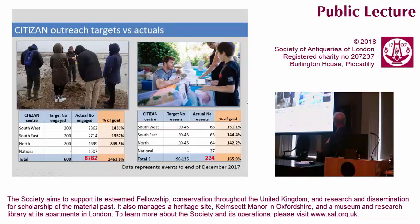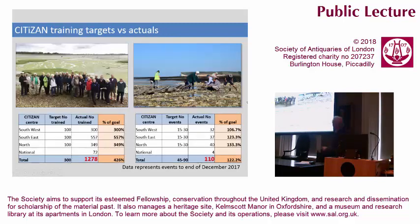Very briefly, over the last 3 years, we've put on 224 public events and spoken to 8,782 people, allegedly. I think it was 8,783 actually, but we might need to update that. And in terms of training people, you actually trained 1,278 individuals over 3 years, right around the country, through 110 actual training events, training people to record things over a two, three or four day course. So that's what we've managed to do.